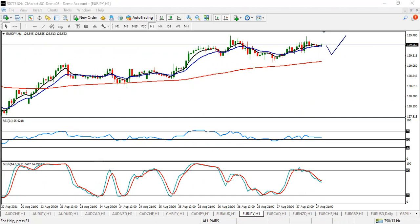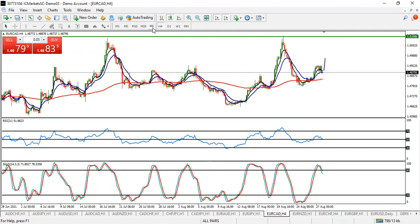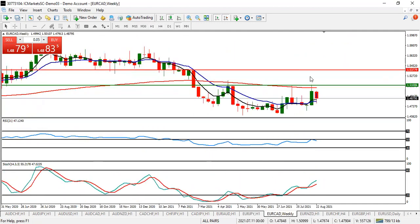EURNZD is currently buy bias right now. The weekly candle, we see this close in red, a bearish inside bar candlestick. So with this in mind, we may actually expect this to pull down some more, as price has already visited a supply area. So we may see this pull down some more during this coming week.